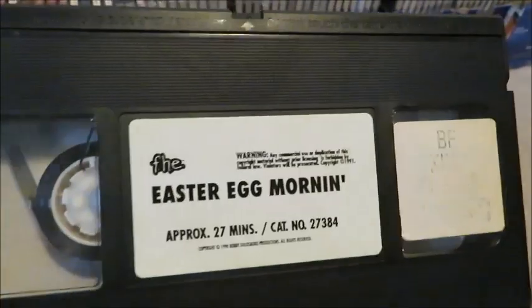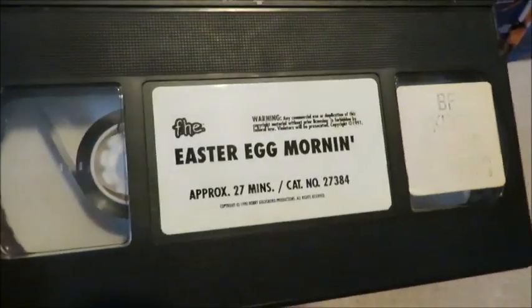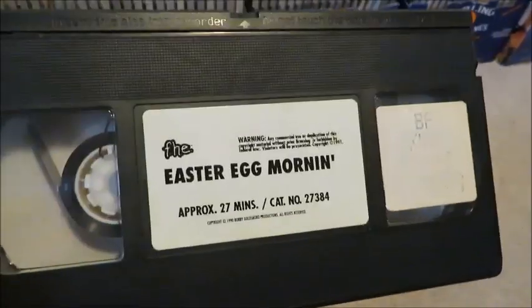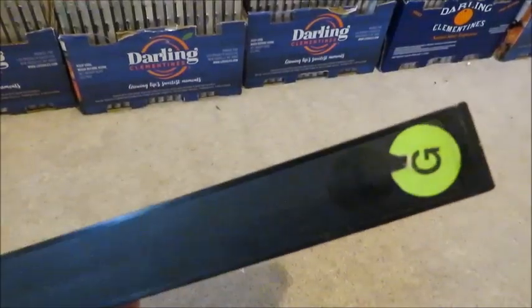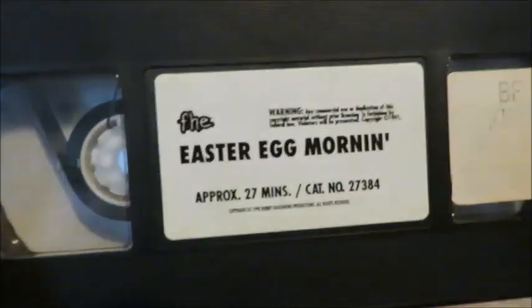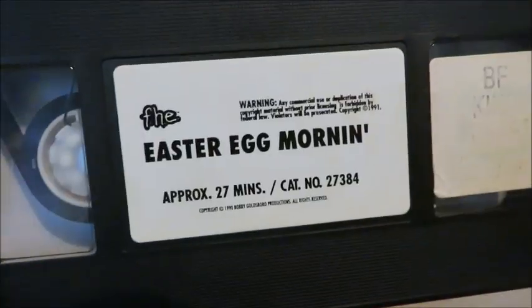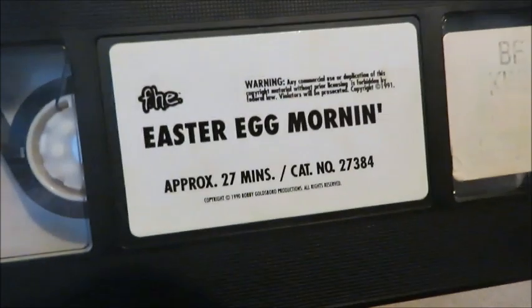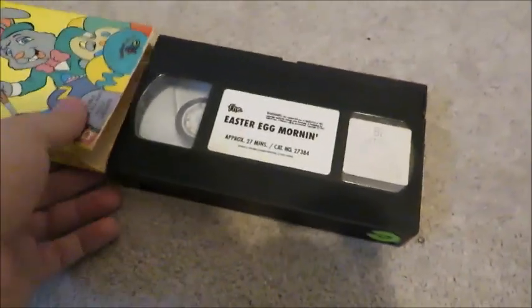But yeah, thankfully the tape itself still plays okay, even though it is kind of worn out due to the fact that it is a rental and it is in EP mode. So yeah, this tape is not in the best condition, but it still works okay for its age. And this one does have the white screen of death, static, and then the moaning sound at the end. So there you go.